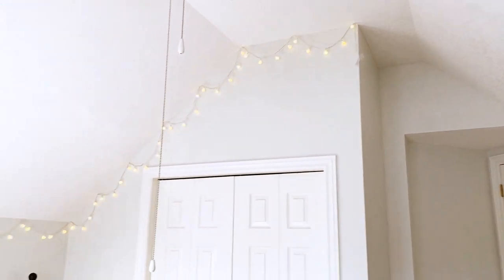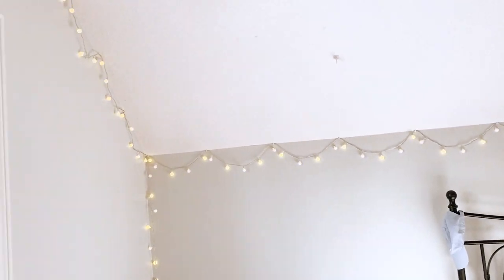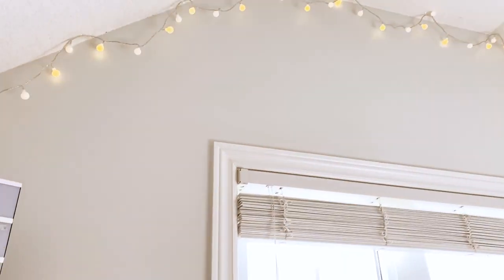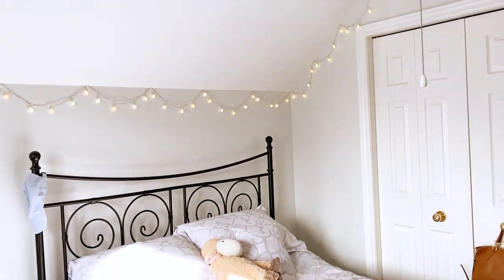First, we'll look up, because look at my pretty lights. I love them so much. I have them all over. They are LEDs, so they don't get hot and they don't use as much electricity. And there's actually a remote.